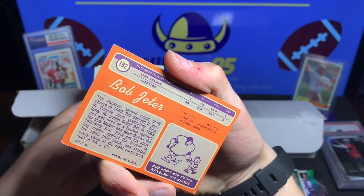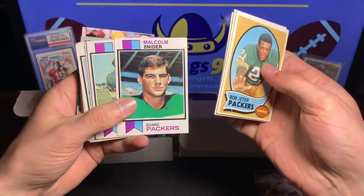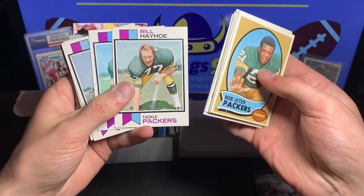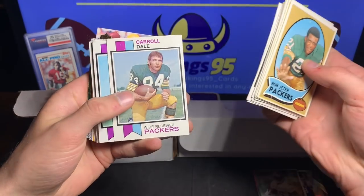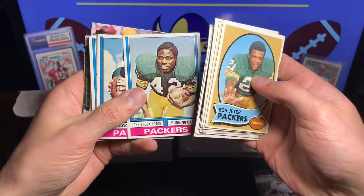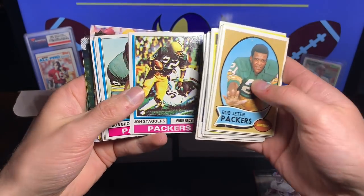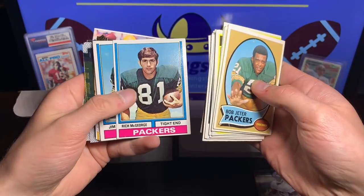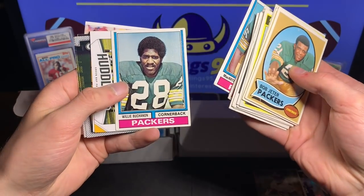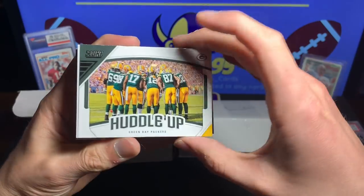That's kind of cool. We got Willie Wood, Dave Robinson, Ken Bowman, Malcolm Snyder, Rich McGeorge, Bill Hayhoe, Bob Brown, Carol Dale, Jim Carter, John Brockington, Jerry Tagg, Fred Carr, John Stagers, Bob Brown, Rich McGeorge, Jim Carter, Alden Roach, MacArthur Lane, Willie Buchanan. Wow, lots of old cards. That's kind of cool. I can't wait to go through those later.